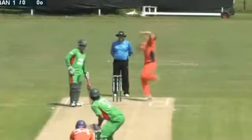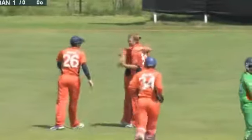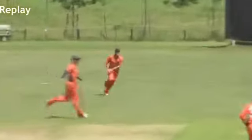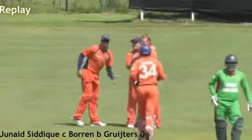And here comes Gruitjes. And that's a big hit, but it's going to be caught, and that is caught at mid-off. That was a slightly careless shot. Let's have a look at the replay now. Oh, it's Peter Borren, number 83 out there, and that was a very, very good catch. It seemed to come to him in slow motion, didn't it?